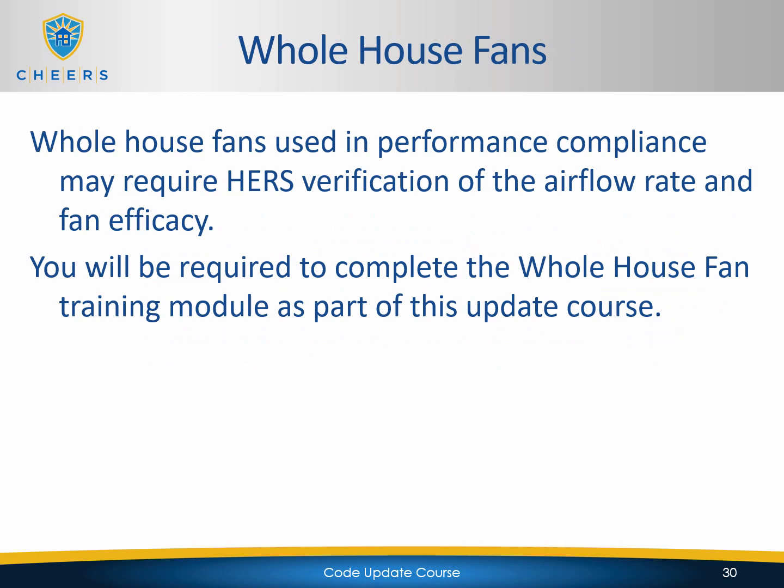As I mentioned near the beginning of this training, whole house fans is an entirely new HERS verification for 2019. So when a whole house fan is used in the performance compliance calculations, it may require HERS verification of the airflow rate and fan efficacy. So this is a fairly long process. So instead of including it in this training itself, you'll be required to complete the whole house fan training module as part of this update course. So once you complete this training video, the whole house fan module will be next. You will need to complete that as part of the overall 2019 update training.